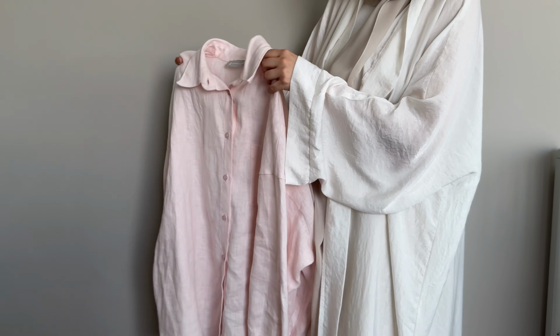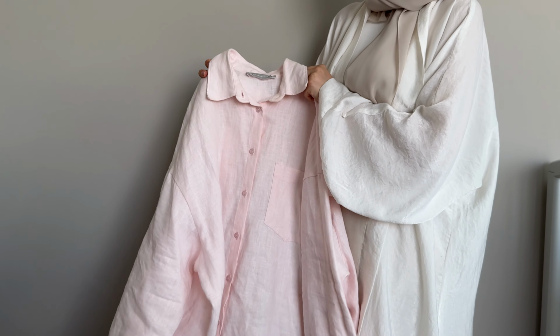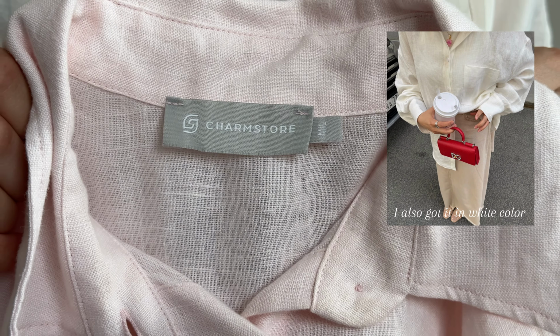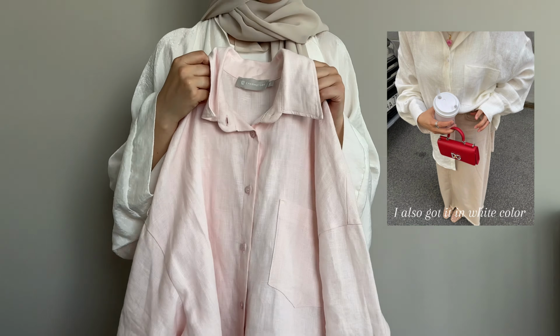Linen shirts. The amount of times I got asked about this shirt is crazy. I'm in love with the fit, length, color, and fabric. It's just a perfect linen shirt.